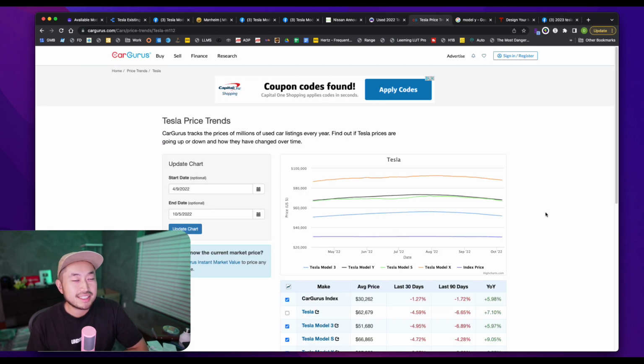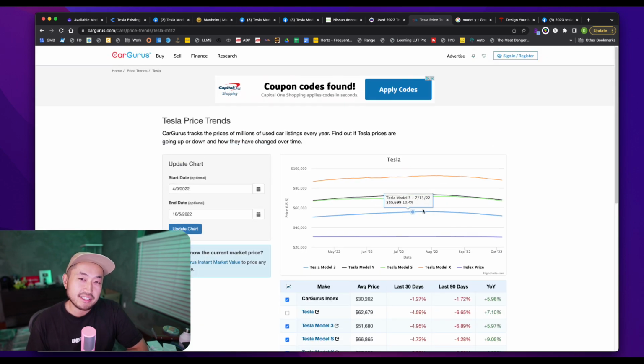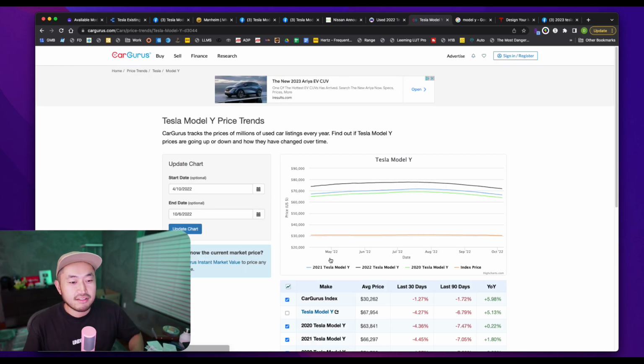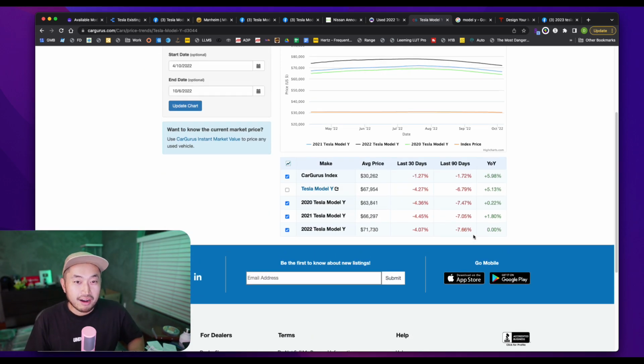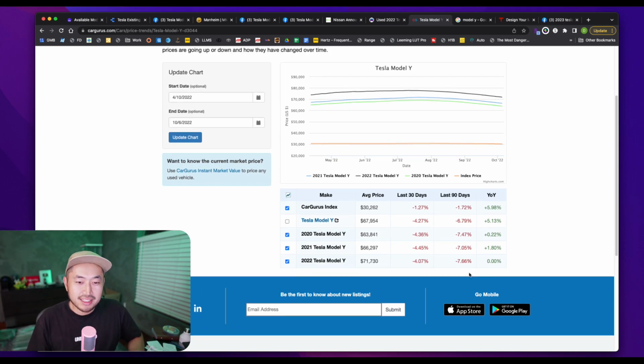So the other resource that I check is cargurus.com, and cargurus.com has a price trend tracker that tracks all the retail list prices of vehicles. And we can see here, wow, holy crap. So 2022, this was like 6% last time we checked this, but now it is up to almost 8%, down 8% over the past 90 days for 2022 Model Ys, and we are finally passing the high of what it was earlier this year. So it looks like on April 11th of 2022, the average list price was $73,800.